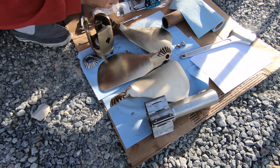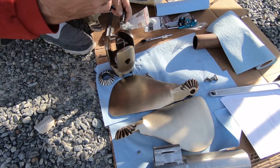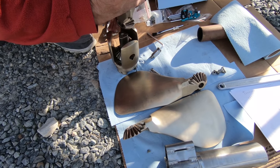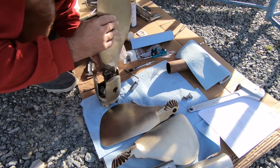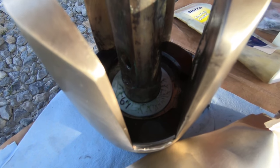This is the clean part of the cardboard. And indeed, a few hours later, the propeller is spotless. We're going to have a very shiny propeller. We're going to have a dry run. New rubber stops.